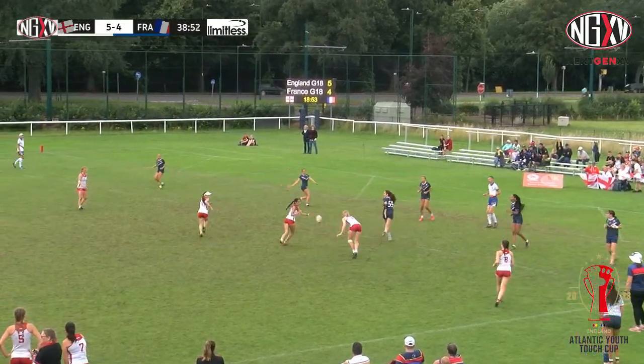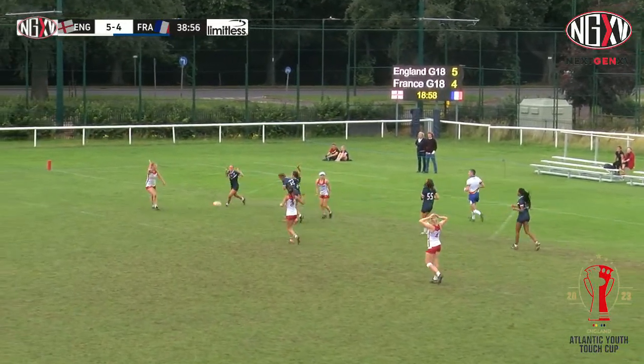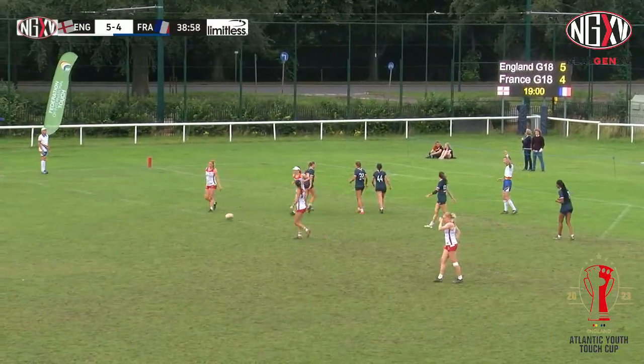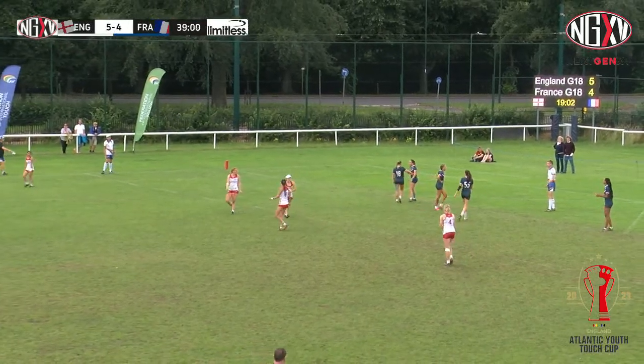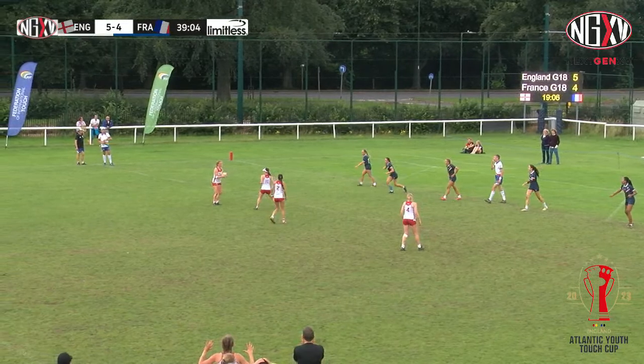be smart. Back to her. Here we go. Nice. We've got some space. Still got some space. Oh, is that six to go? That is. With a minute to go. France are going to have to work. France need to get the ball back. They need to work hard. England need to keep the ball.